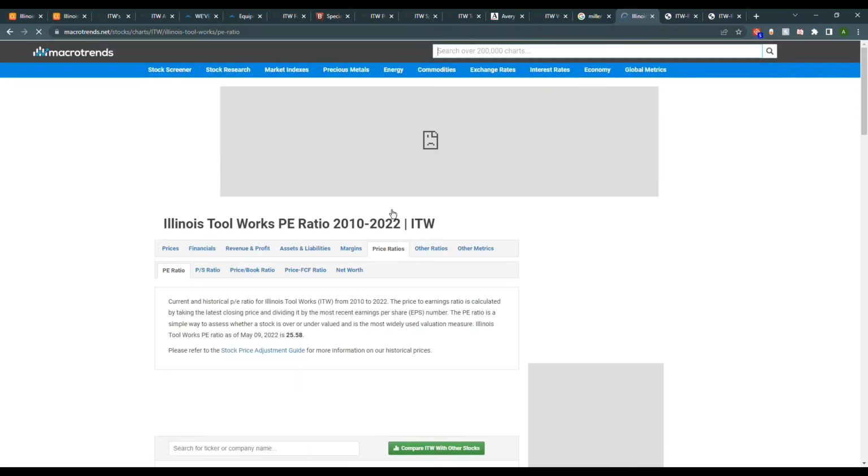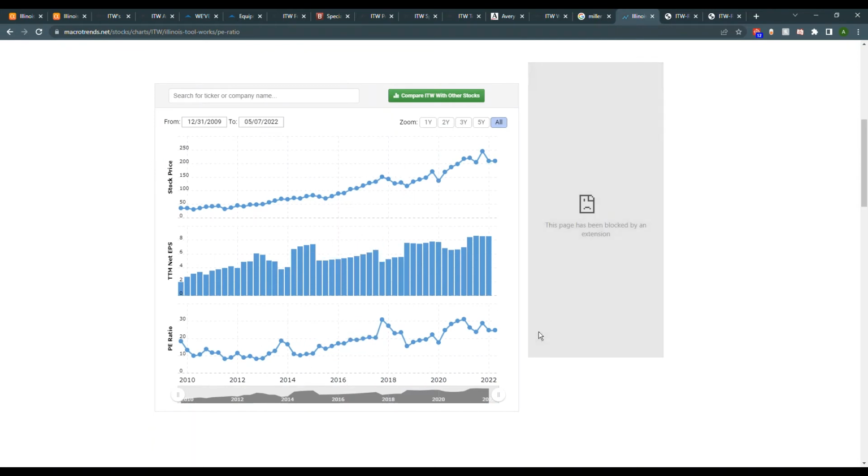Yeah, and then let's go to some of their price ratios. So their PE ratio has been consistently around 25 for the last, I mean, 5 years. It's hovered around there. And with the earnings per share, it's kind of flattened off. The price has kind of stayed the same, flattening off. But over time, it's continued to go up.